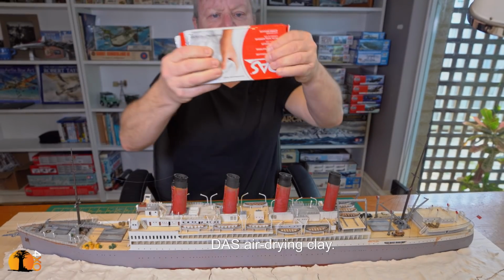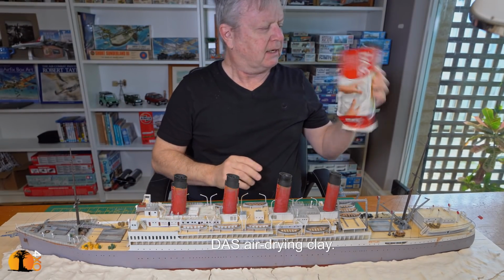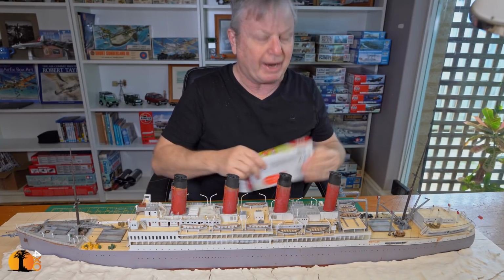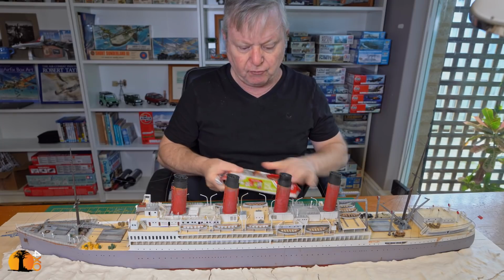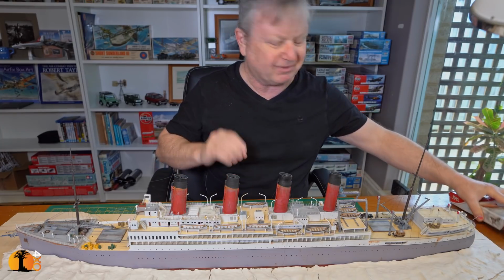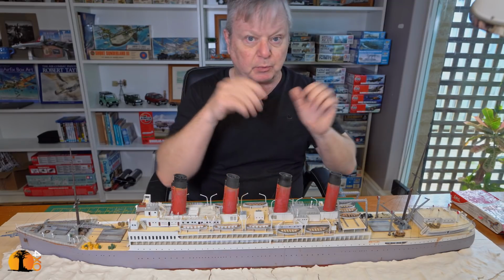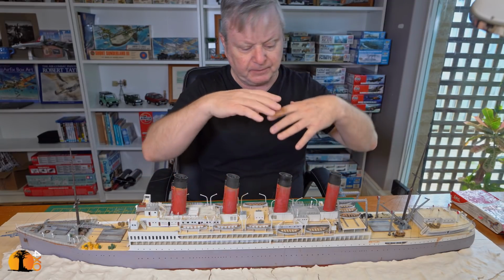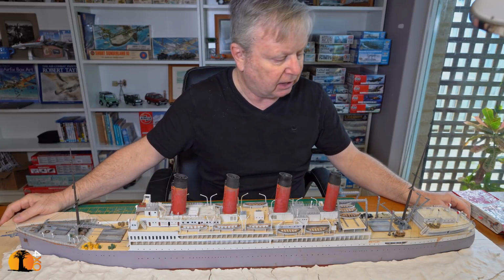It's called DUS. I've tried many different types. This is the only one that doesn't crack badly. This is not bad. This is pretty average for a flat, smooth surface, a thin layer that I have built. Then I will spray paint the blue sea, the wake around the ship, and I will make a glass case.